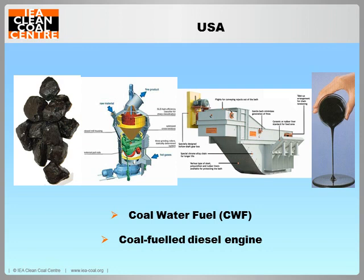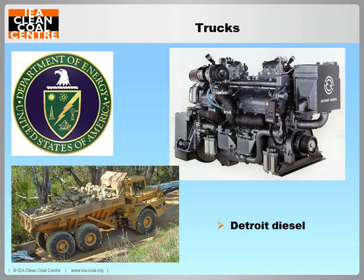The oil crisis in the 1970s prompted the Department of Energy in the USA to fund a comprehensive coal-fueled diesel engine research and development program from 1978 to 2004, which had the following highlights. In the 1980s, a mine haul truck was fitted with a Detroit diesel engine. This was driven on coal water fuel at engine speeds up to 1900 RPM, which equates to 32 injections of fuel per second.